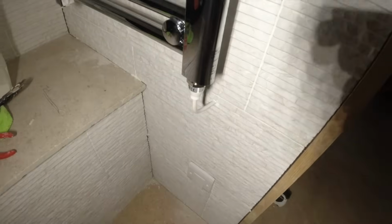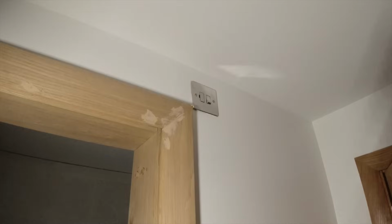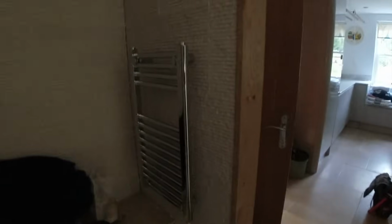Right, that's the towel rail done. Very boring, I know, but quite essential. So you've got the flex outlet, the flex in the wall, and the towel rail mounted. I've put a 3 amp fuse in the spur. There. And I'm going to go now and show you another little job.